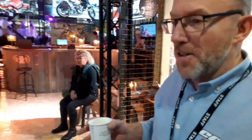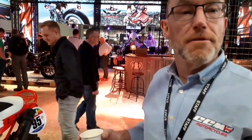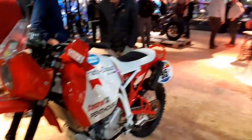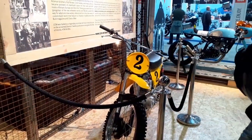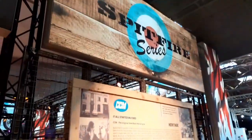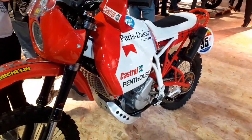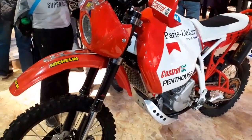Well, this is one of a number of custom specials, and they're here really to gauge the appetite for the next stage of the Spitfire legacy. It's hard to imagine that, with the exception of this classic 1970 Scrambler, the original CCM Scrambler motorcycle, everything else is a Spitfire. Using that same 600cc single, the same frame, they've just got different clothing on. Different forks, longer travel suspension.